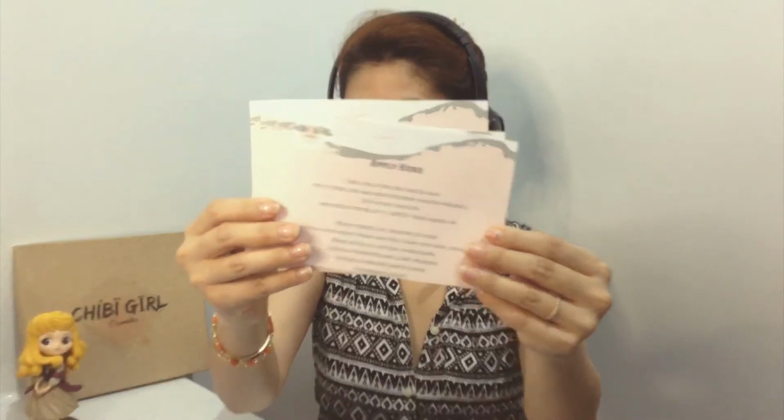So, Chibi Girl Cosmetics lip line is Lip Bar, Lipology, Apply Here, Jelly Jessie or Jessie Jelly, and Jelly Jam. So we have five lip lines. And I will show you, ipapakilala natin sa ating lahat ng nanonood ang lip line ng Chibi Girl Cosmetics.